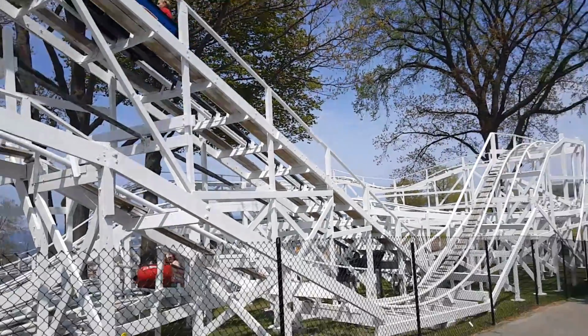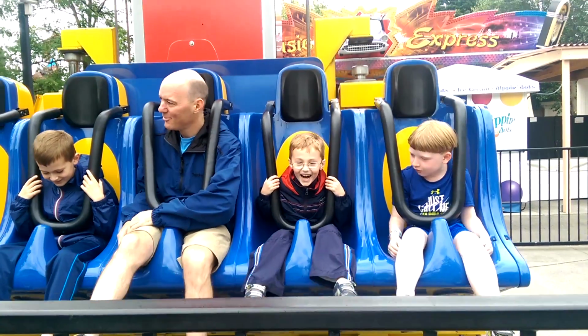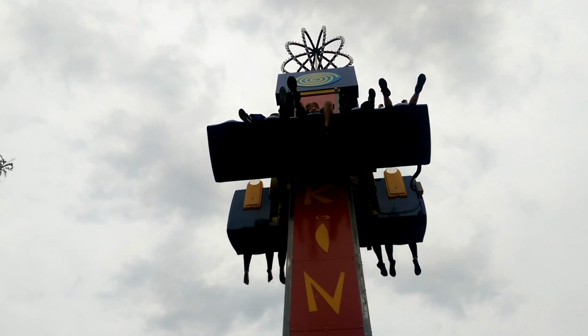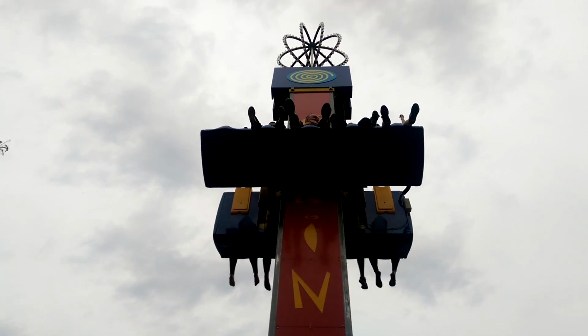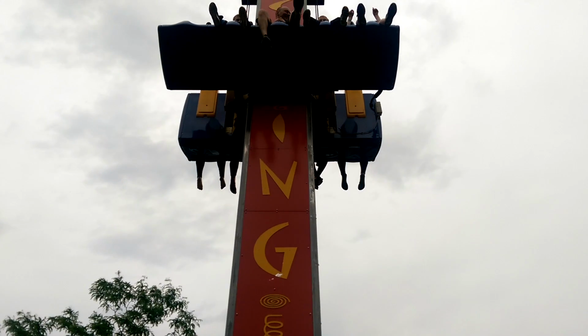Number 8 is Spring. Spring is a pretty fun one. It's just like your kiddie drop tower. Yep. Nothing that special about it, but it's pretty fun. Yeah, you like it a lot, right? Yeah, I go on it like 2 or 3 times in a row every time we go. And there's always a pretty short line for that ride, so that's good. You get a nice little ride, though.